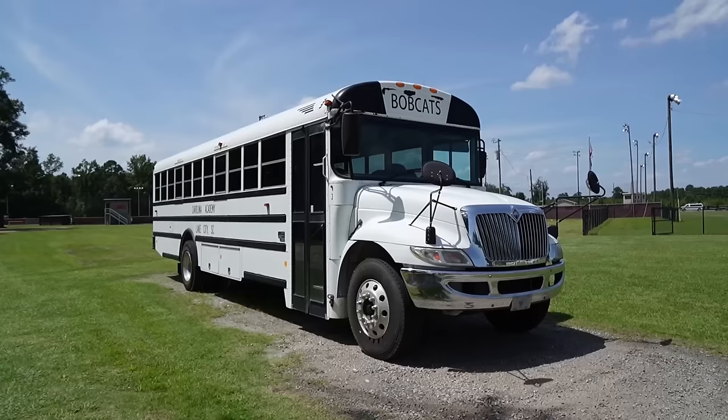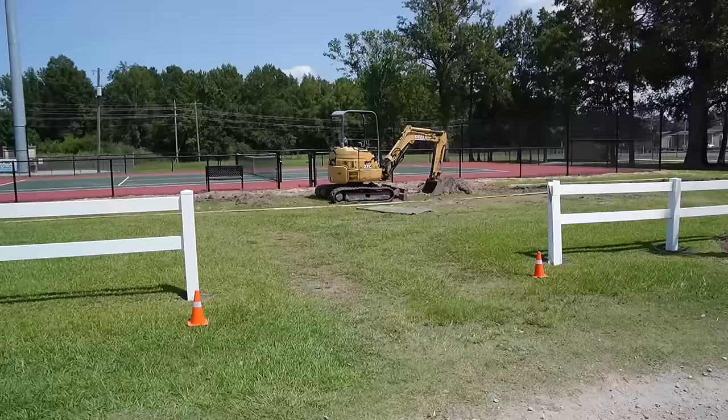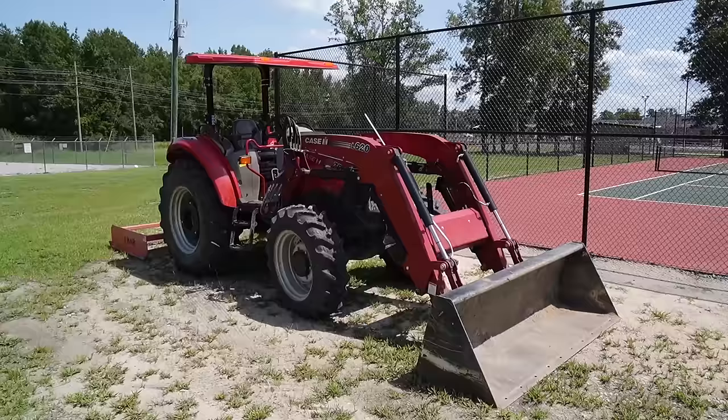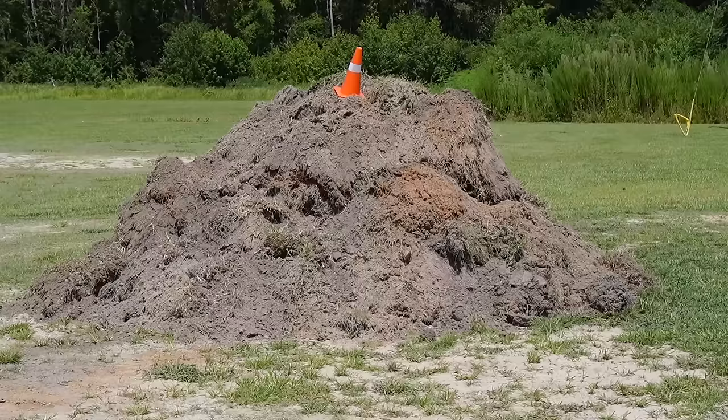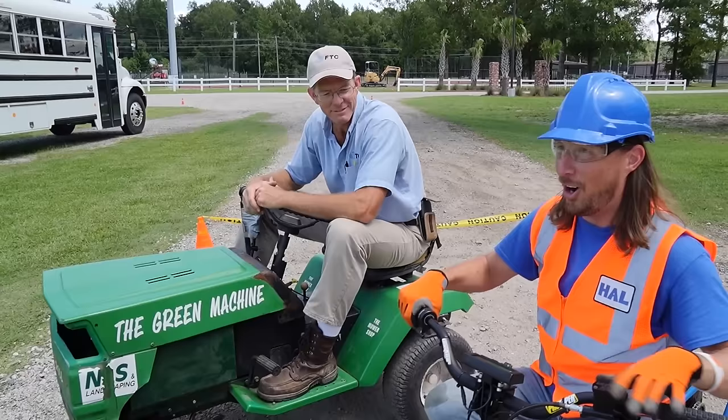We're gonna do one lap around the school bus, and straight through, all the way down to the excavator, right there between the white fence, you see it? Then you're gonna make a left towards the tractor. To the left of the tractor, there's a dirt mound. We're gonna go around the dirt mound, through those safety cones, and then down to the finish line where this caution tape is. You think you got it? Got it. Are you ready? I'm ready. So, maybe we should say, gentlemen, start your engines.